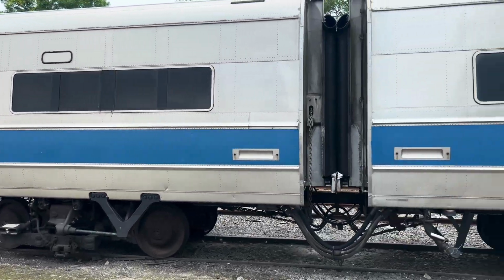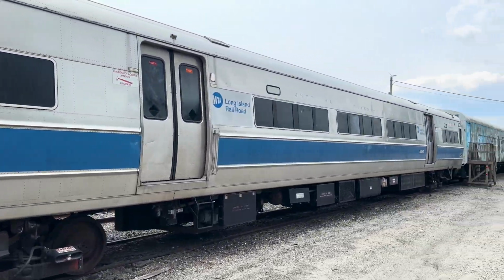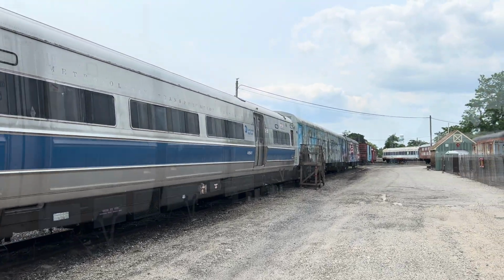These M1s are certainly one of the highlights here at the museum. We'll go over the other more notable things to see here before taking a walk around.